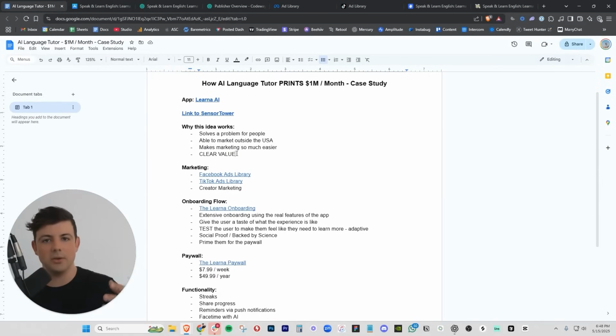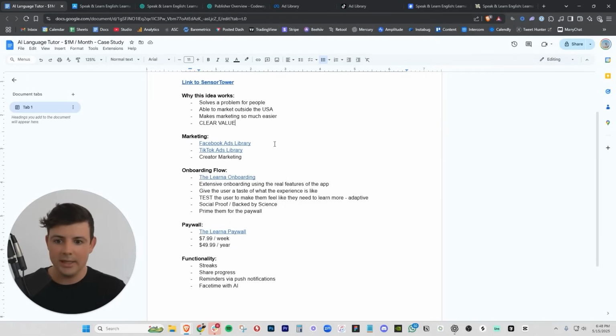There's also clear value in this app. You need the app to learn English, so you're going to stick with it. There is a clear value proposition for this app. People are desperate to learn English, and this app helps you do it. So let's get into it.